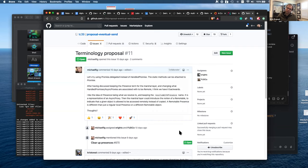Just so that we affirm what we're getting ourselves into, this is a world where it makes sense for there to be an object called a delegate. That is what you pass to the delegated function instead of a handler. I wasn't thinking of going that far. I would still be inclined to call it a handler, and we just say that the delegated promise delegates to the handler.